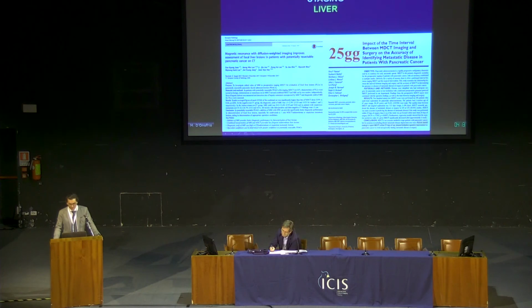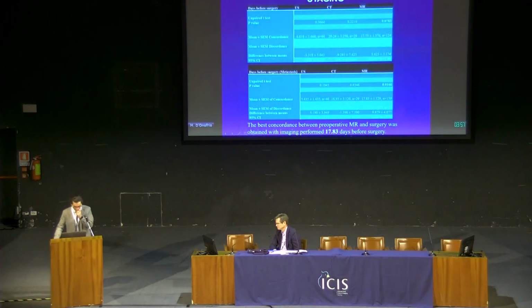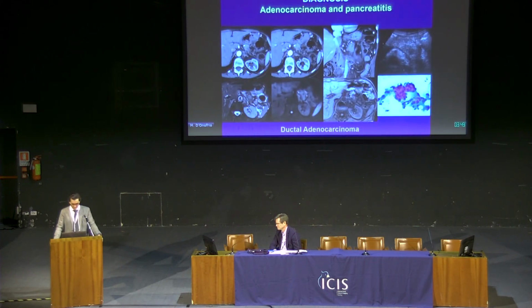So this is 25 days, and this is really a problem because we have to perform an MR examination for every patient within 25 days before the resection. And this is our result. We did the same study, and unfortunately 20 days again changed significantly the correlation with the surgical results.